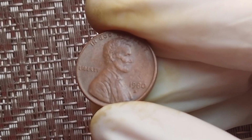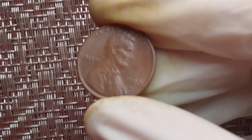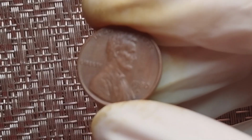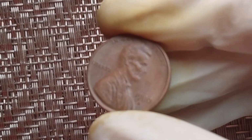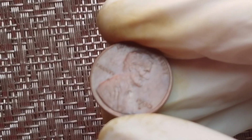Importantly, the 1980 pennies were struck in bronze, approximately 95% copper and 5% tin and zinc. Why does that matter? Because by 1982, rising copper costs caused the U.S. Mint to change the composition to copper-plated zinc. That makes any pre-1982 copper penny, including 1980, historically significant.